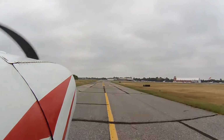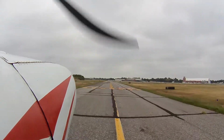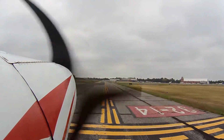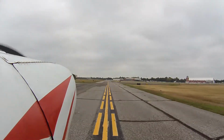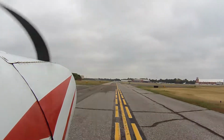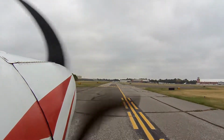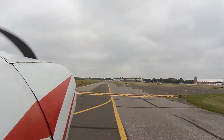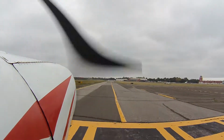I notice when I push in the rudder pedals, my heel strikes the heel brakes. Is that common? The best way is to take your heels outward. Okay. This way, you don't even touch the pedals on the brake, because you don't really need to.